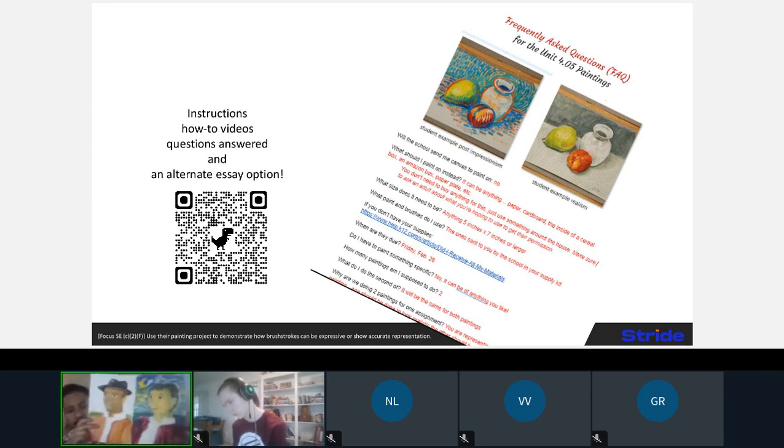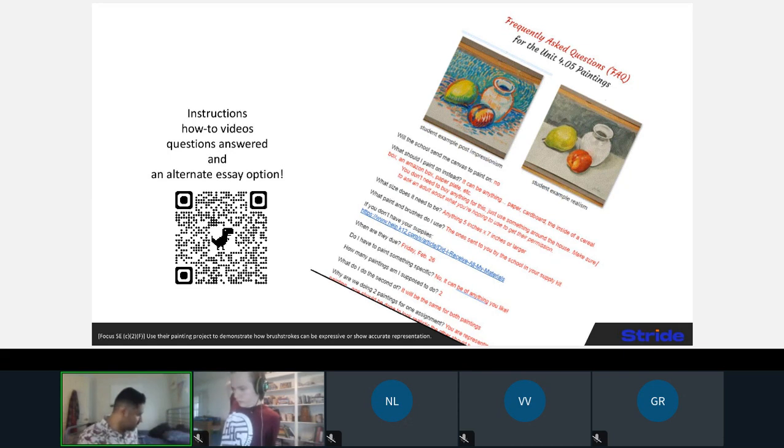You can also do a portrait. It doesn't have to be still life like we did last semester. You have more choices this time, and that's cool. All right, so FAQs, I think I posted that already.